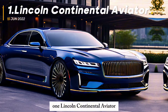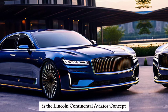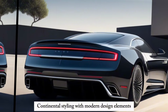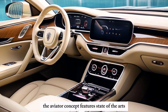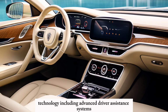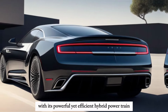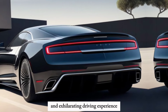1. Lincoln Continental Aviator. Kicking off our list is the Lincoln Continental Aviator concept, a sleek and aerodynamic beauty that combines classic continental styling with modern design elements. Boasting a spacious and luxurious interior, the Aviator concept features state-of-the-art technology, including advanced driver assistance systems and an intuitive infotainment system. With its powerful yet efficient hybrid powertrain, the Aviator concept offers a smooth and exhilarating driving experience.